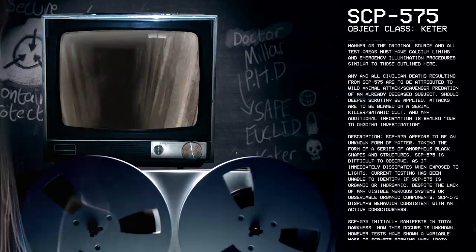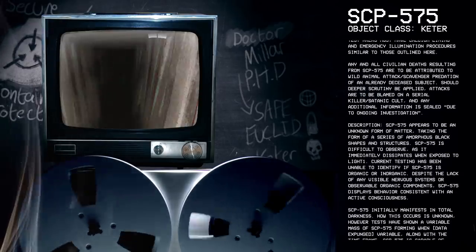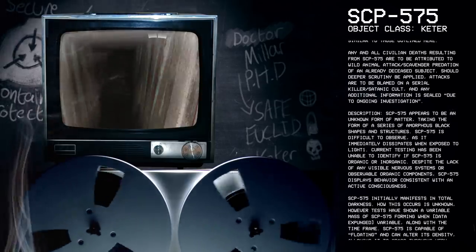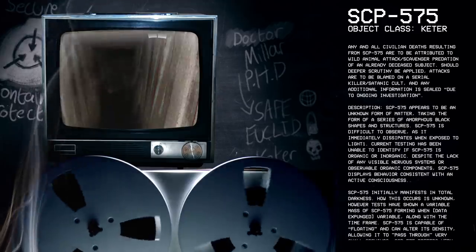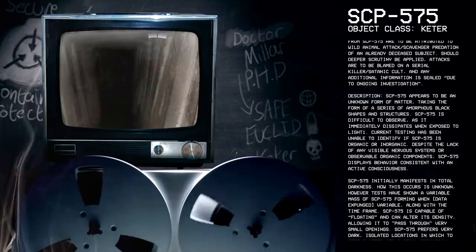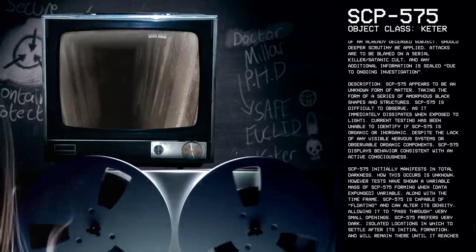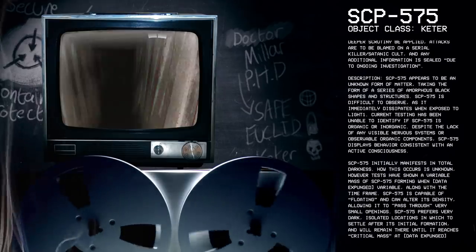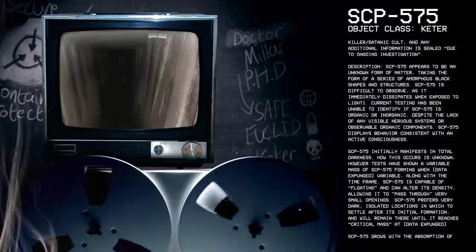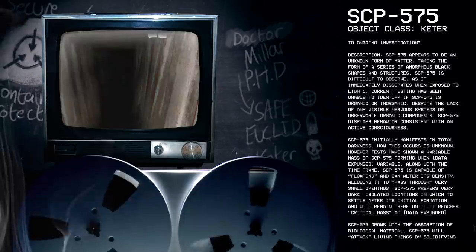Description: SCP-575 appears to be an unknown form of matter, taking the form of a series of amorphous black shapes and structures. SCP-575 is difficult to observe, as it immediately dissipates when exposed to light. Current testing has been unable to identify if SCP-575 is organic or inorganic. Despite the lack of any visible nervous systems or observable organic components, SCP-575 displays behavior consistent with an active consciousness.